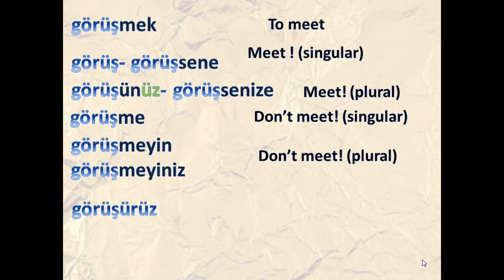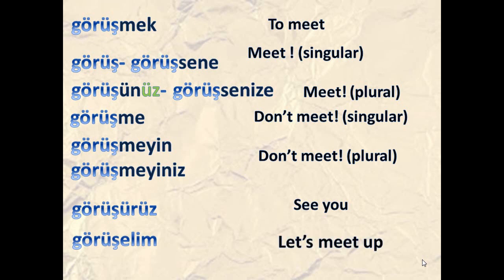Görüşürüz. Görüşürüz means see you, goodbye. They use this görüşürüz to say goodbye. And that means see you. Görüşelim means let's meet up. When somebody says görüşelim, it doesn't mean let's have a phone call, let's talk together. But when they tell you to talk to someone else, they will say görüşsene. Kind of.